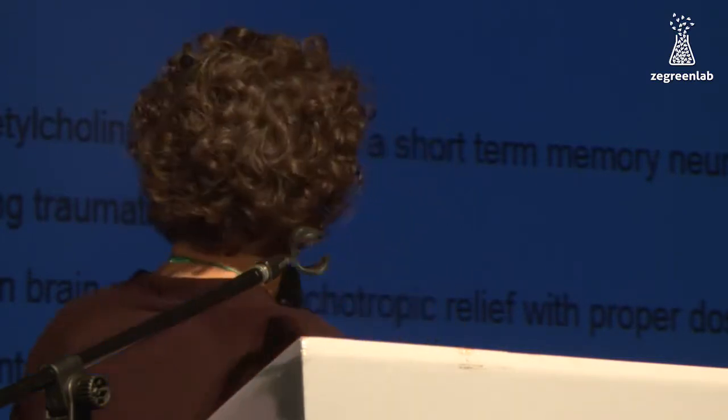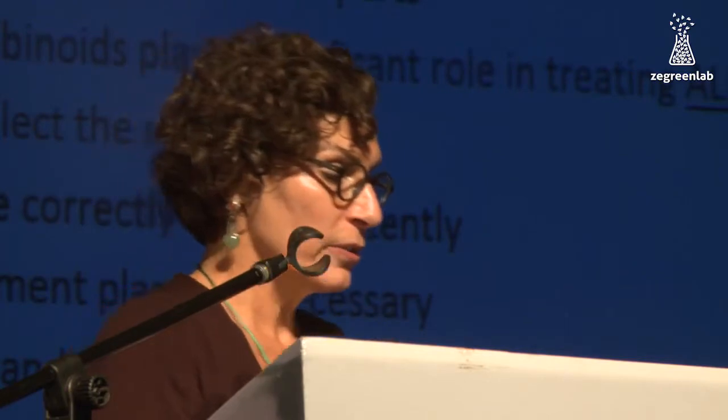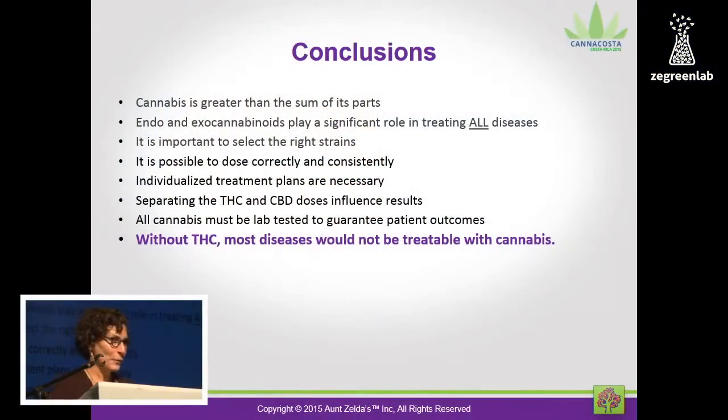Now, the last thing is my conclusions. I just want to say that cannabis is greater than the sum of its parts. You have to have the whole plant, not just isolated compounds. They all work together. The endo and exocannabinoids play a significant part in all diseases. It's important to select the right strains. If you select the wrong strains, nothing bad is going to happen, but you're not going to feel as good. You're going to have less chance of having success if you don't have the right strains.